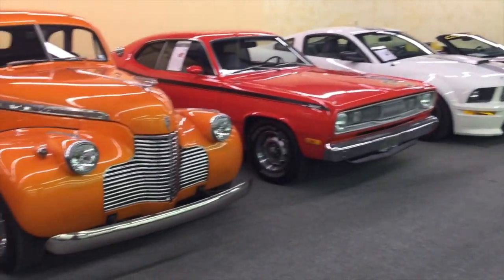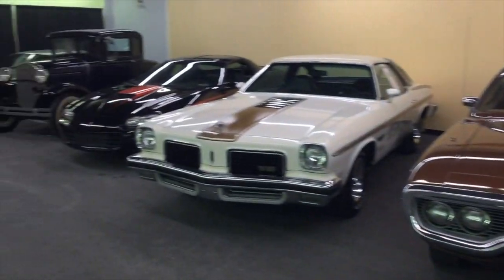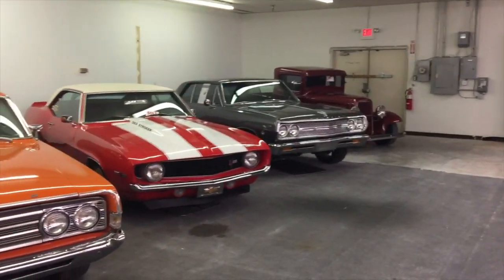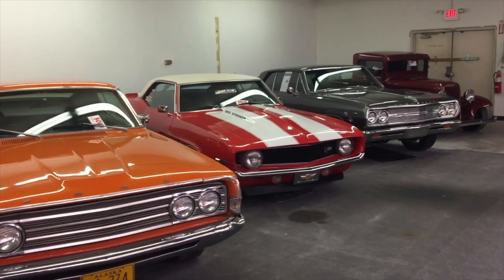All right, we're gonna do a pan in this section. Again, I can't cover every possible car, but I certainly can try to catch them on video for you. 383 stroker. Sold, sold, sold!